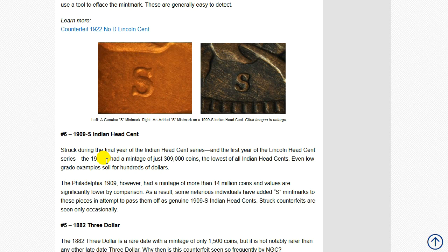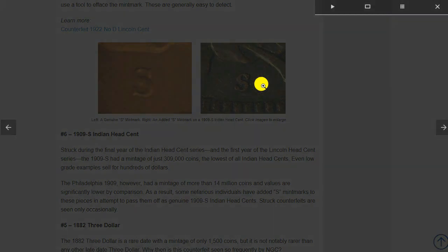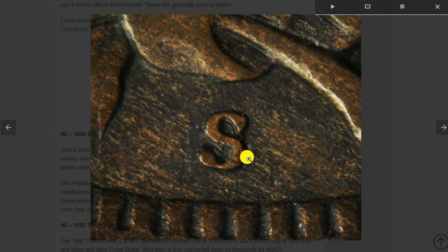Struck counterfeits are seen only occasionally. So here we see on the left a genuine S mint mark and on the right an added mint mark to the 1909 Indian head cent. So let's take a look at the added mint mark there. It's a little hard to tell, but that's interesting. A pretty good job of that.